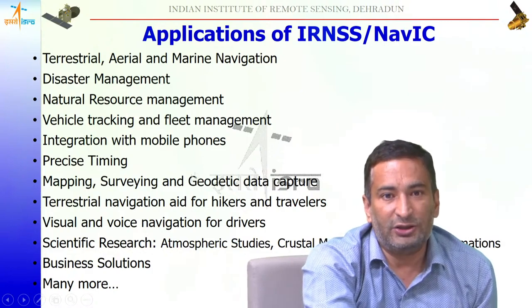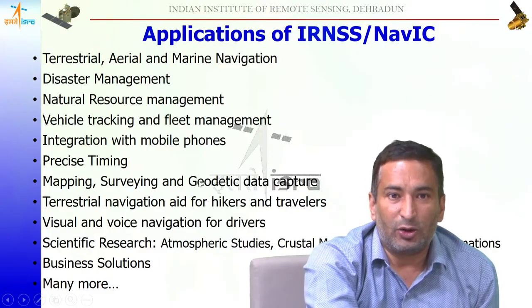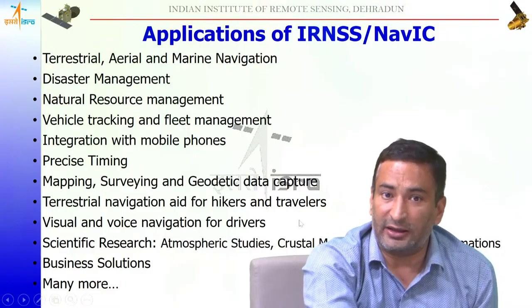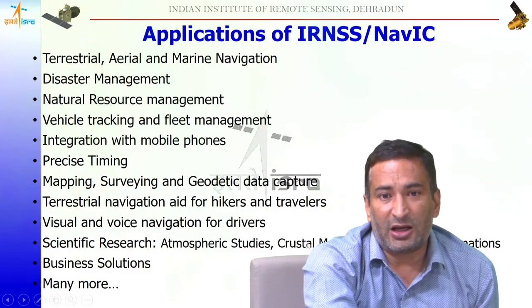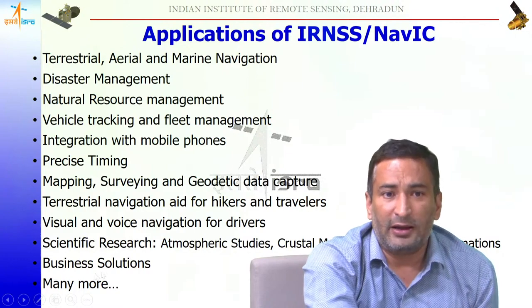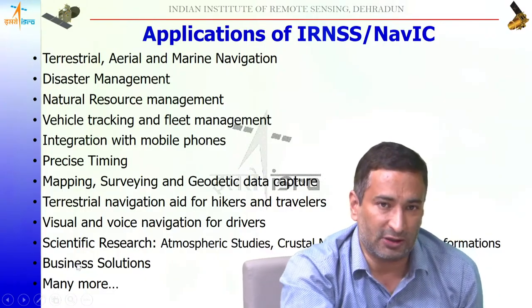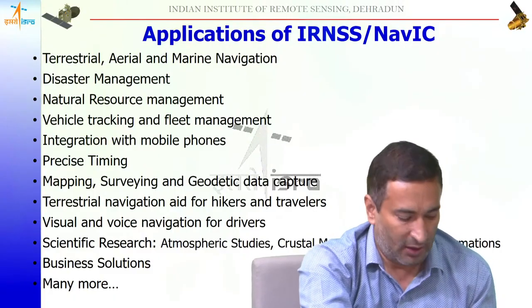Mapping, surveying and geodetic data capture are again very important applications utilized by the NavIC system. There is terrestrial navigation for hikers and travelers, and visual and voice navigation for divers. Scientific research like crustal movement, atmospheric studies and crustal deformation are very advanced scientific applications being conducted using the NavIC signals. They also provide business solutions, and there are numerous applications. You can also think of what new applications you can build from the navigational parameters you are getting from the NavIC system.